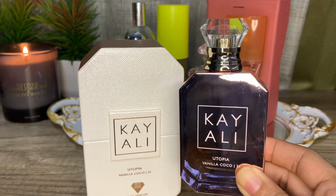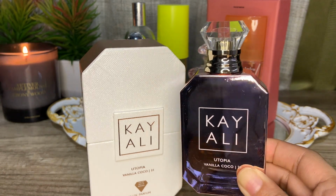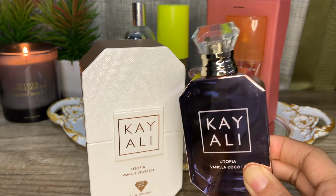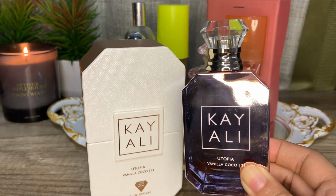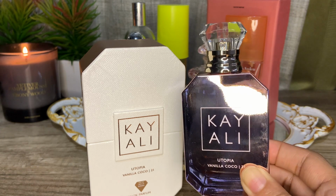One of the 3 Kayali perfumes leaving my collection is this 50 ml bottle of Kayali Utopia Vanilla Coco. See how lovely this translucent rosy metallic bottle is, and how very little I've worn, as evidenced by the dent on this bottle. I hope you can see the dent from the camera. It's almost full, and this isn't a seasonal fragrance for us here in warm, humid Philippines.